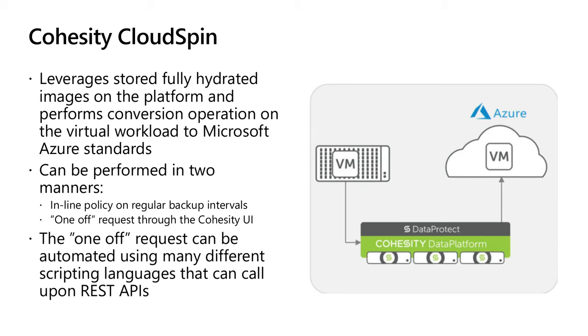And the cool thing about the one-off request is, I do a lot of scripting, especially PowerShell and Python. This one-off request is available through scripting in our API languages, so it's something that can be added to a lot of automation systems you may already have in your environment.